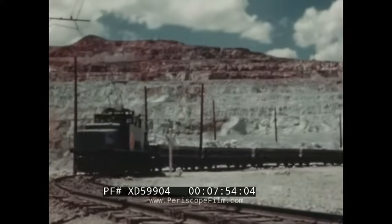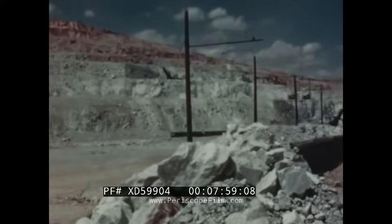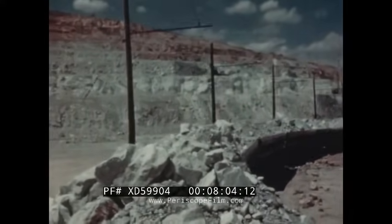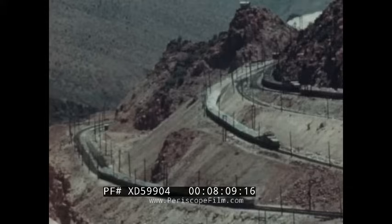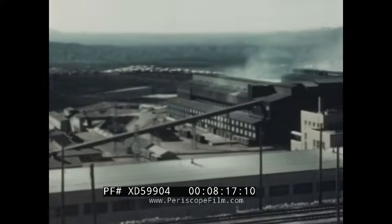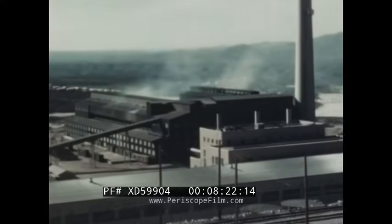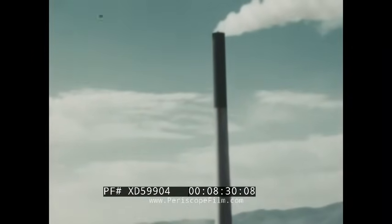Subsequently, the ore is hauled to the concentrator. This involves a 3-mile run through rugged canyon country. Here are miracles of industrial ingenuity, a giant concentrator and a smelter. In these plants, the first steps are taken to separate the valuable copper from its ore. The smelter stack, piercing the skyline, is 57 feet higher than the Washington Monument.